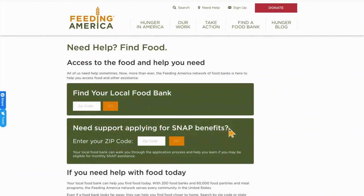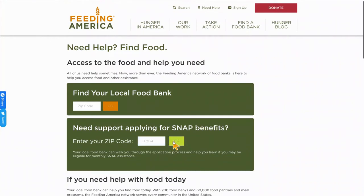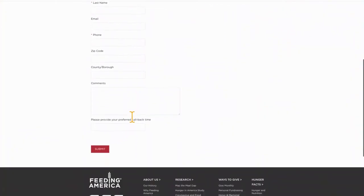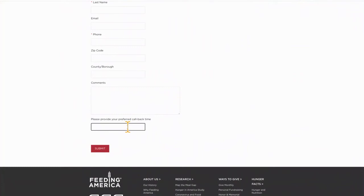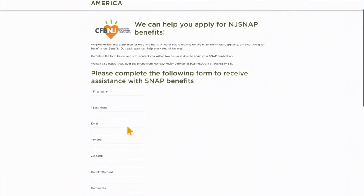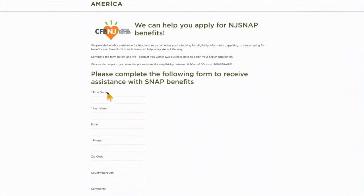SNAP benefits used to be known as food stamps, but now SNAP stands for Supplemental Nutrition Assistance Program. So again, we'll do the school zip code. It'll tell us to complete the following form. So you'll fill in all of your details, and then you'll get a phone call from a representative. You have to answer that phone call because they're going to do an interview with you over the phone. They might ask you to come in. If you're approved, they'll mail you an EBT card.